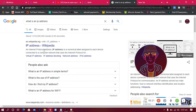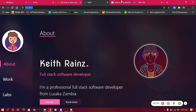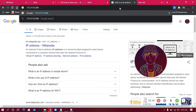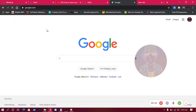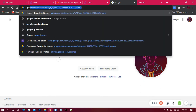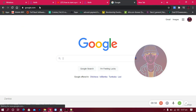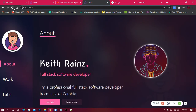Okay. So when you convert this laptop to a server, we'll be able to access our website via its IP. So as you can see here, I'm able to access my website using this IP address. This also applies for Google. So the IP address for Google is this one. So when I enter this code and I press enter, you see it's going to redirect me to google.com. So instead of entering google.com, you can also just paste in the IP address for google.com and I'll be redirected to google.com.